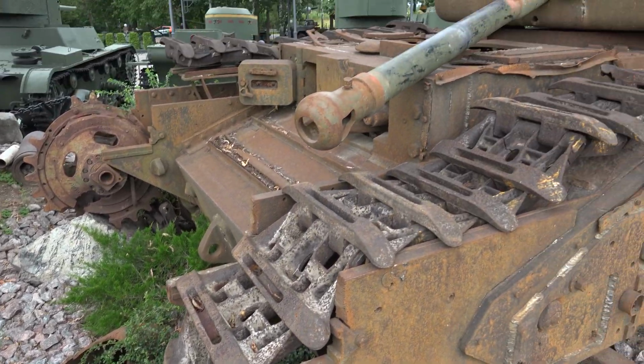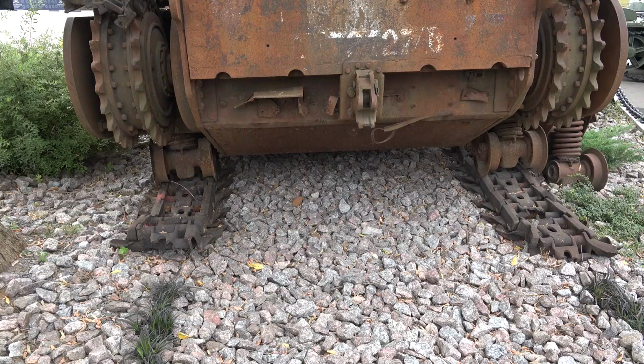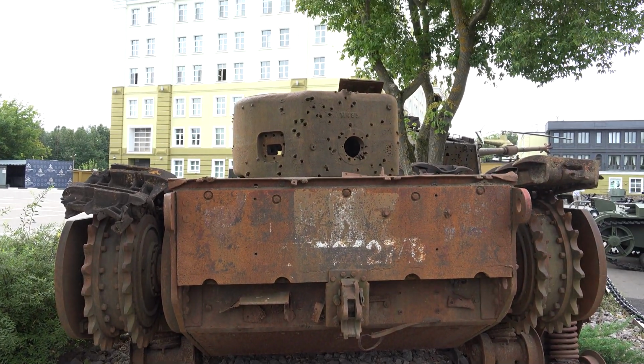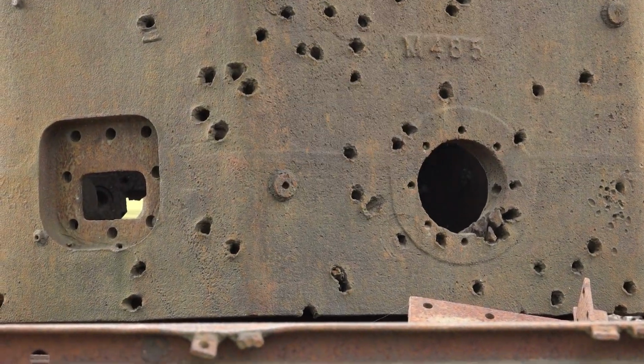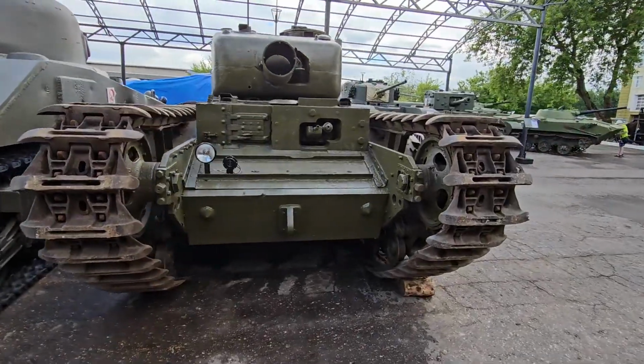The condition of the exhibit was terrible. Probably it was used as a target on the shooting range. Its hull was riddled with bullets and shell holes of various calibers. This year, the museum's restorers did a great job. The tank was restored to working condition.